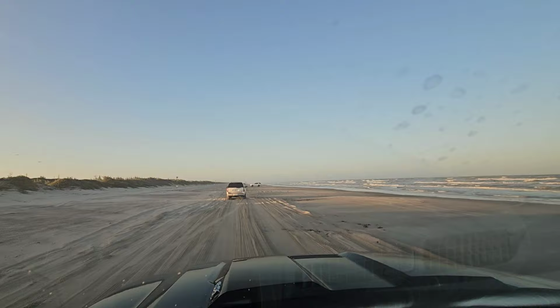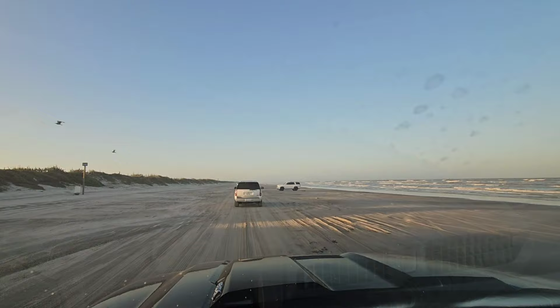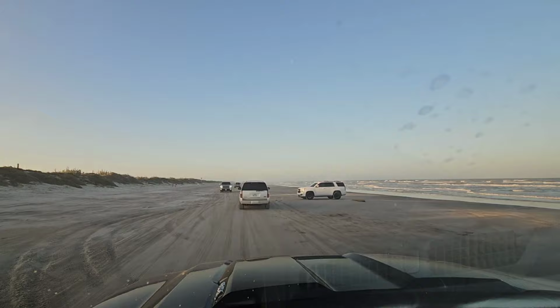This is a 2023 Chevy Silverado ZR2 Bison Edition with the AEV package. Basically gives you the really cool front bumper, really cool rear bumper, a lot of extra trimming that says AEV, as well as the seats that are also embroidered with AEV.